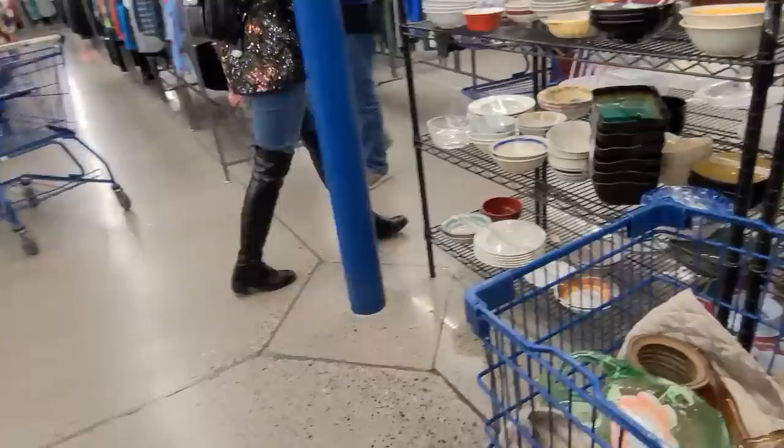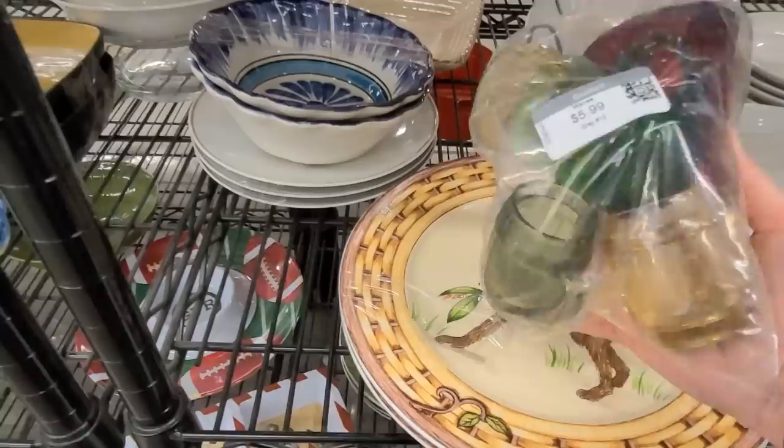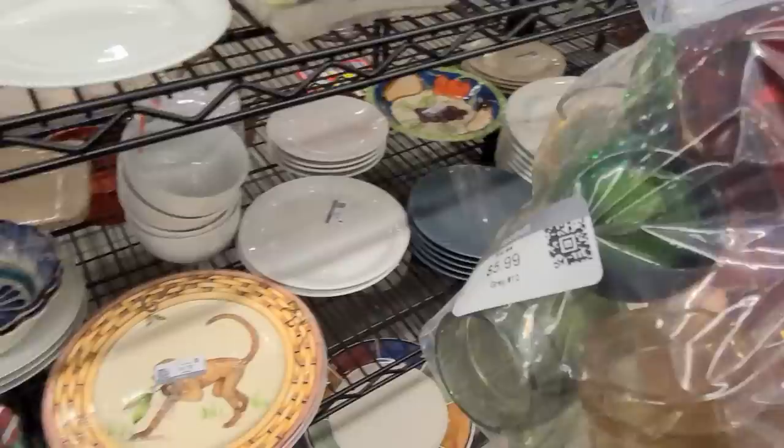I just happened to turn around in the same aisle with the glasses and mugs, and this baggie sitting on top of a pile of plates caught my eye. There's a red creamer and several of these little beer mug shot glasses in a baggie. I'm going to take those.